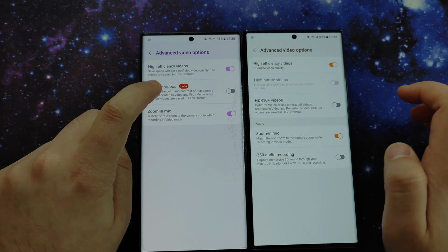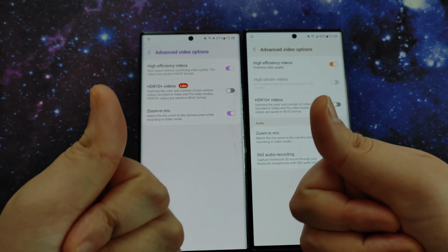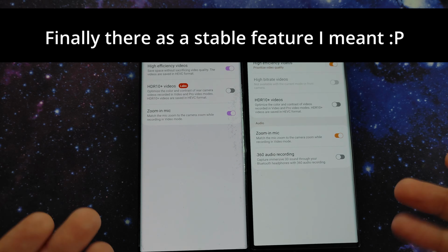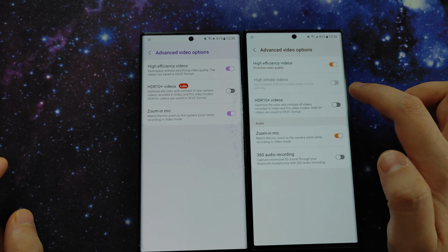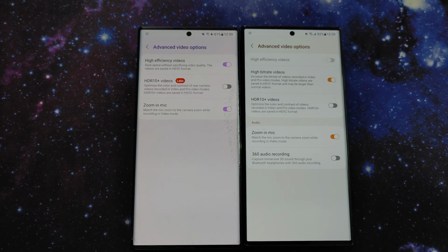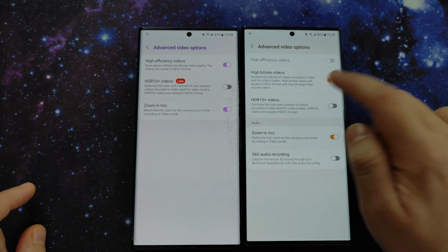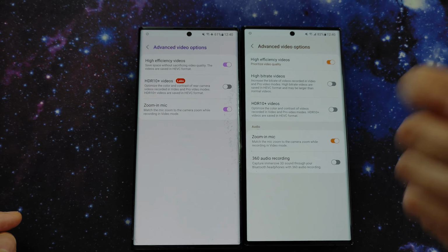Next, HDR10 plus videos is no longer a missing feature. Yay! This feature's been around since the Galaxy S10, so it's finally there! And high bitrate videos, it's grayed out because I'm not in the video mode. You know what, let me quickly go to the video mode. Okay, so I went back to the video mode, and now it's there. There's the high bitrate videos option. However, enabling this disables the high efficiency videos option. So yeah, there's that, which is nice, another new feature.